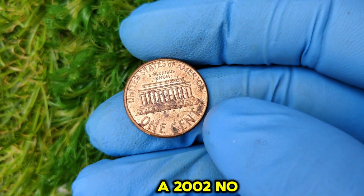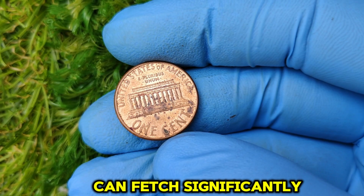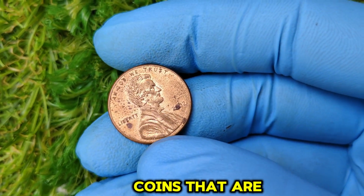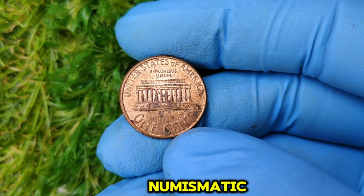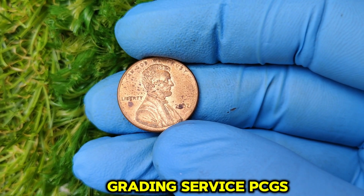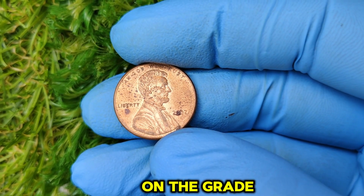A 2002 no-mint mark penny in pristine, uncirculated condition can fetch significantly more than a worn-down one. In fact, coins that are graded by professional numismatists, such as those graded by the Numismatic Guarantee Corporation (NGC) or Professional Coin Grading Service (PCGS), can see their value soar depending on the grade.